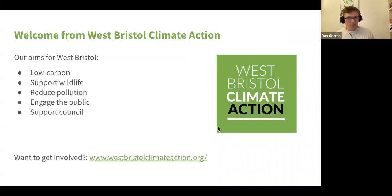So West Bristol Climate Action is a small organisation full of volunteers, with varying talents and skill sets, and it's a privilege to be part of it. Our ambition really is to support West Bristol in becoming low carbon, improving wildlife corridors and supporting wildlife generally, reducing pollution, engaging the public, and supporting the council in their ambitions. And I'll touch on those ambitions in a moment.